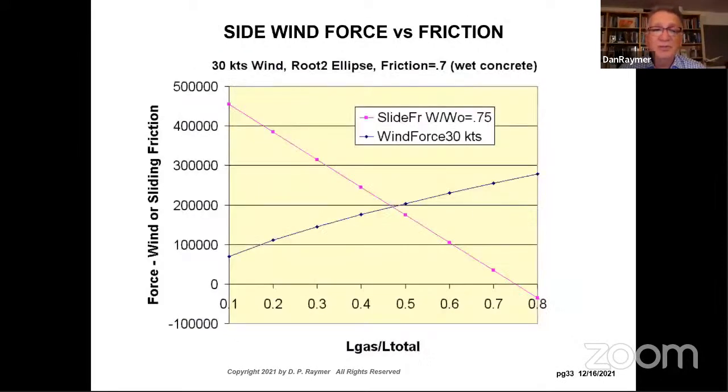I stuck with that. It seems pretty good. Okay, so then with the assumption of a square root of 2 ellipse, the question is, what is the best number to use for the percent of gas lift? The more gas lift you have, the better the lift to drag ratio at slower speeds. Of course, we saw that, but it also tends to limit your high speed.